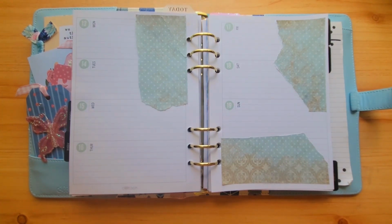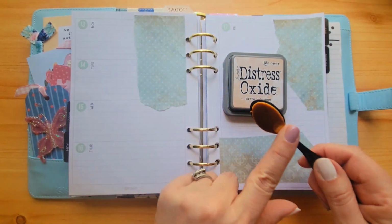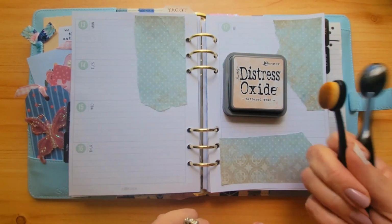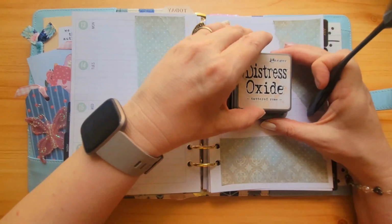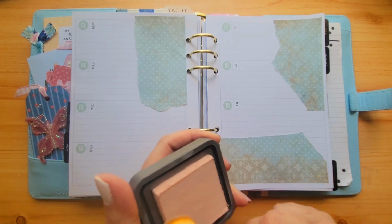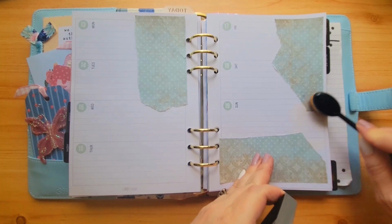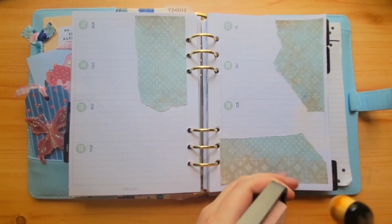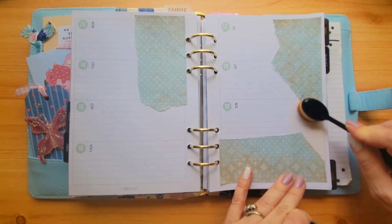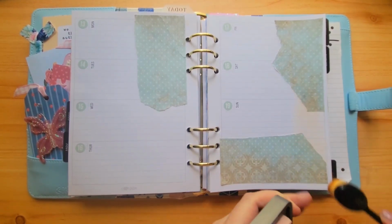Now, I have been using stencils, and I kind of want to do some more stenciling. At the very least, I want to do some inking. So I've got this Distress Oxide Tattered Rose. Incidentally, I picked these, a set of like 5 of them, up from Hobby Lobby, and they're fabulous. They're worth the money. You wash them, you can reuse them. And yeah, they're just so much fun. I'm just going to put a little ink on this. Just soft color.